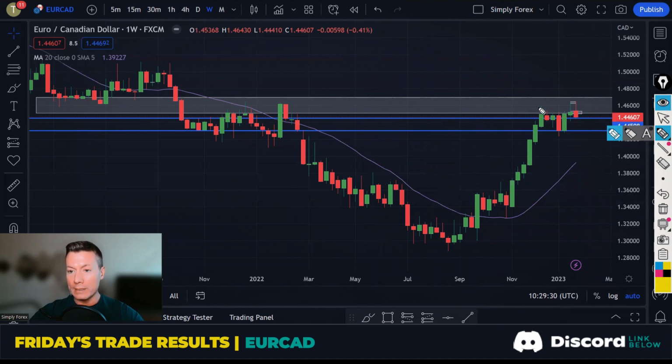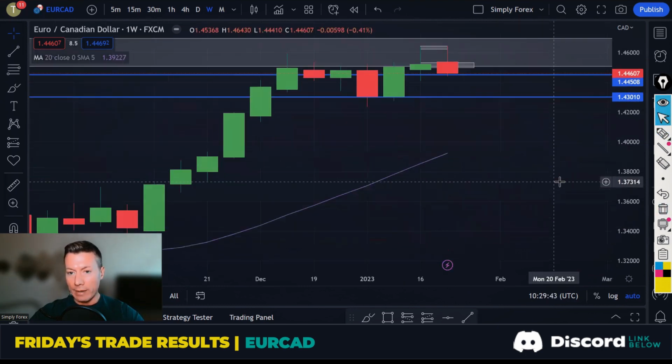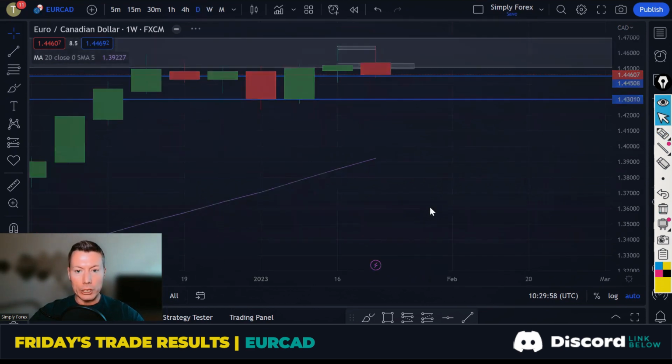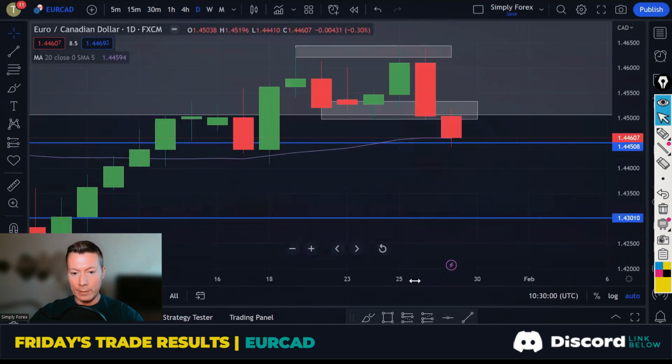I wanted to show you this because of this gray zone. Look how many times price has reacted in this gray zone. And it's still reacted here last week. If we zoom in now, just so you can see that reaction, yeah, we've got quite a bearish candle form in our gray zone. So I think just looking at the weekly chart, we can at least take price back down to these lows here. All right. If we go to the day chart now, let's zoom out a little bit.